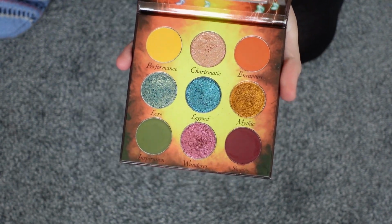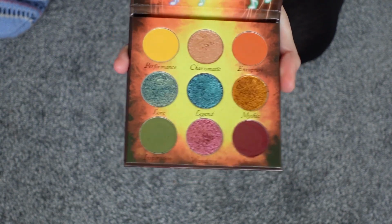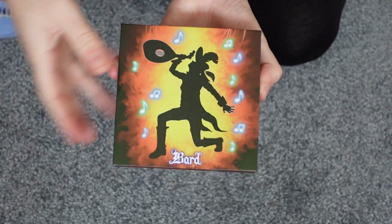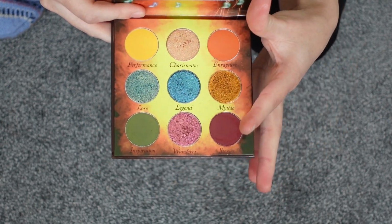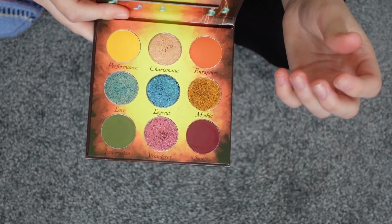I have done a first impression with this palette, and I'm hoping that this will be my next 2 looks plus review, but this palette is the best formula that they have done out of all 3. The mattes in here are wonderful. I do find that this shade deepens a bit when you blend it, but the shimmers in here, they're just so sparkly, super pigmented.